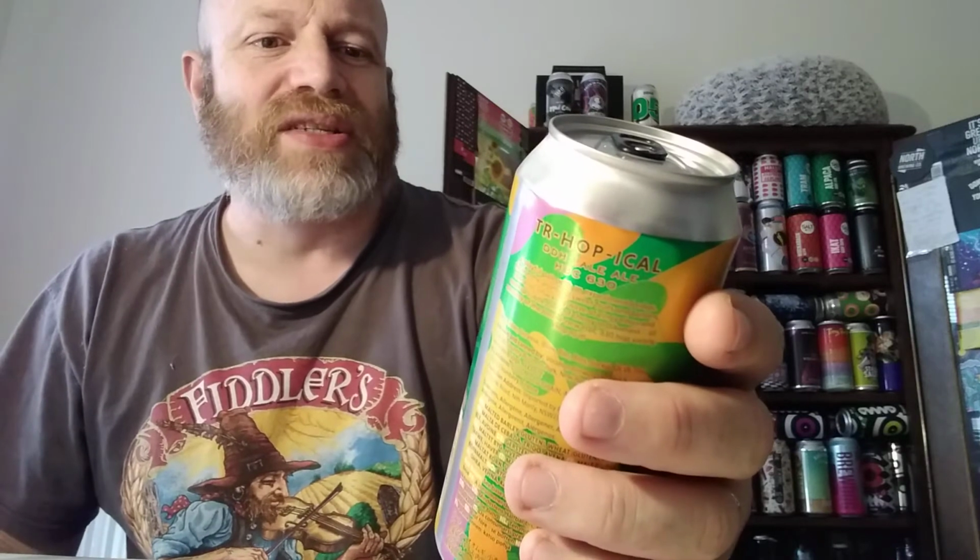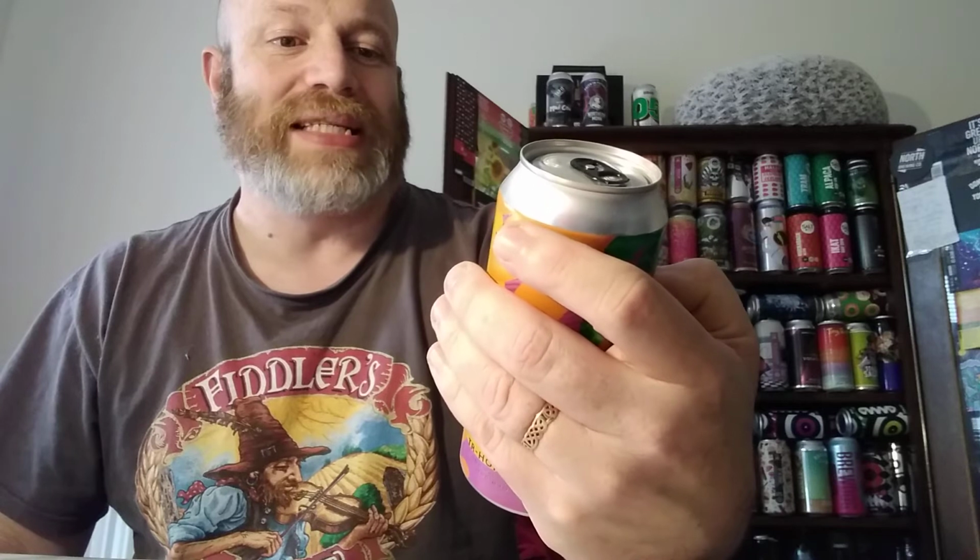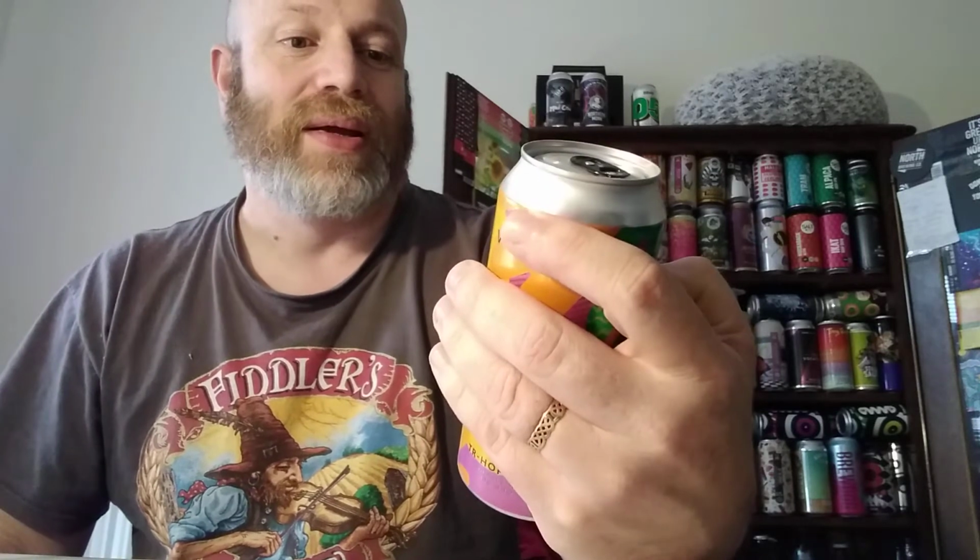Somewhere it says 5.7%. 5.7% ABV. I've noticed something on this can for the first time. First of all, it says a playful pale with an experimental edge, basking in the aroma of, we're not going to go into the fruits, all courtesy of a brand new HBC 630 hop variety. So hop to it, it says.